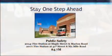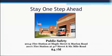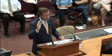The number one factor to a great quality of life is whether your family feels safe and indeed secure. This CIP plan also addresses that need. The Northwest is growing at an incredible rate. There are rooftops sprouting up all over out there, folks. A new fire station will help provide safety and security for the residents there.